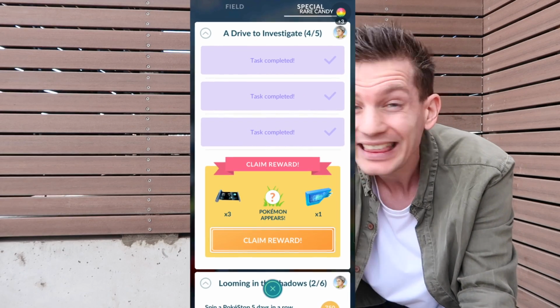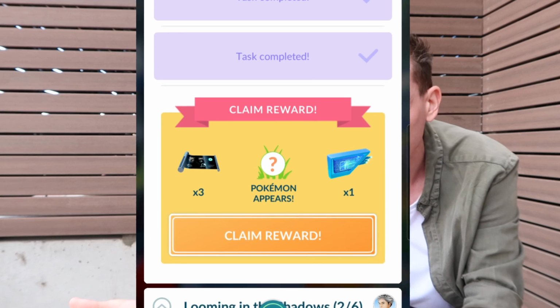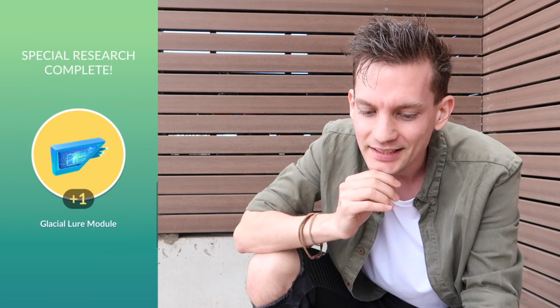And I think this is actually going to be the Genesect, because the next lot, it doesn't really matter if you do it, but it's more about getting the candies with Genesect. So, without further ado, let's claim all these bad boys. Are you ready? This could be the Genesect right here, but it also might be something random.